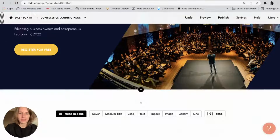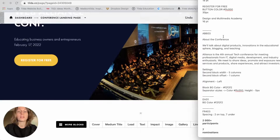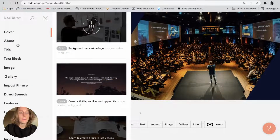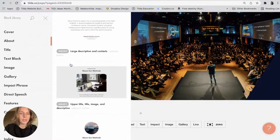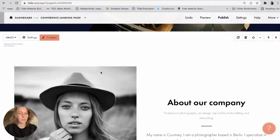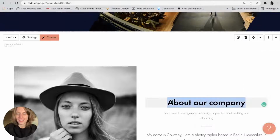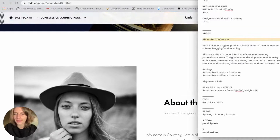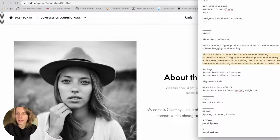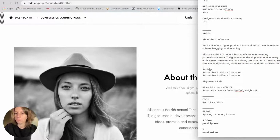And we are going to continue with the second section. The second section will be about the conference section, and the block is AB 603. AB is the about section. 603. All right, so this one. This is how it looks initially. Now we're going to change it dramatically. Let me just copy and paste the text. Very quickly I will do that. And then I will show you how to change the look of this block completely.